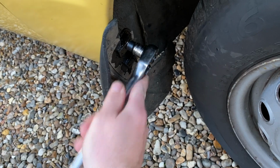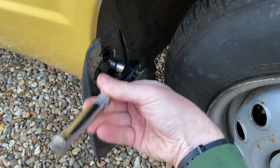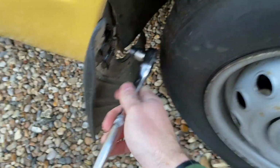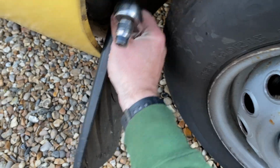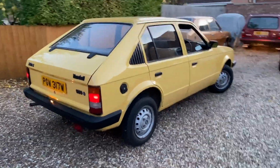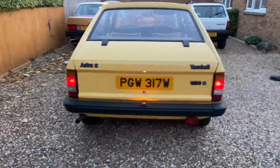Oh, they turn. That one turns anyway. Don't quite know how these work, but oh well, that's it. Done. Off. I've taken the mud flaps off, so this is the view of the car without the mud flaps. I think it looks a lot better. They really kind of flared out far too much.